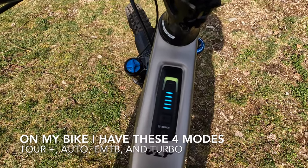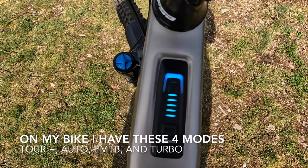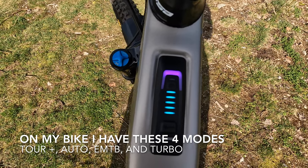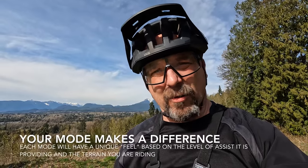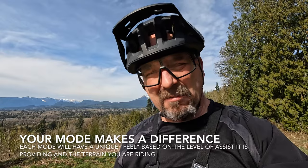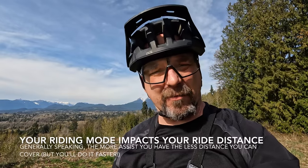I've got Tour Plus, which is green. I've got the blue color, which is auto mode. I've got purple, which is EMTB, and I've got red, which is the turbo mode, the max power. Each of these modes is going to give you a different feel, and again, every e-bike is different. You could do a ride on the Tour Plus mode, which is the least amount of assist, and in some cases get up to 30 kilometers of pedaling, and you could also ride in full turbo the whole time and maybe get only 13 or 15 kilometers.